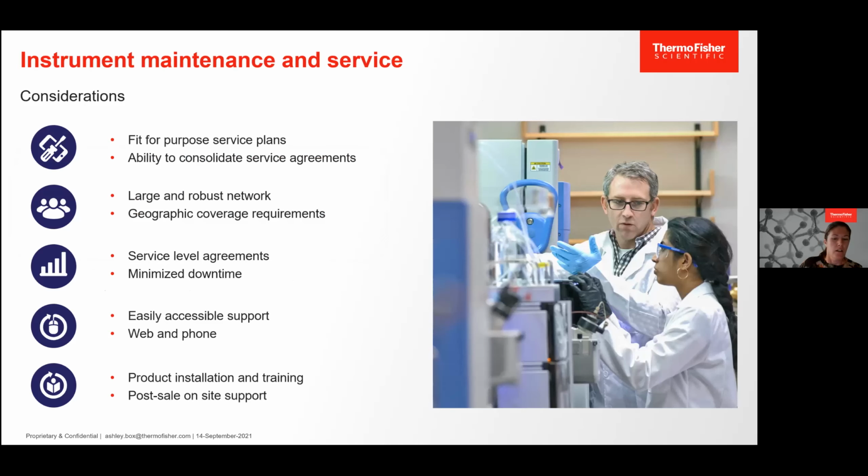Okay, so let's start now and do a deeper dive into instrument servicing and maintenance. And again, we put some considerations on the screen here that you'll see. So the first bullet is really all about opting for a company that can offer extended warranties and a variety of service and maintenance plans, so we're flexible and able to adapt for whatever your instrumentation needs are.